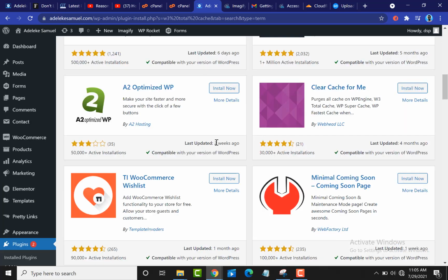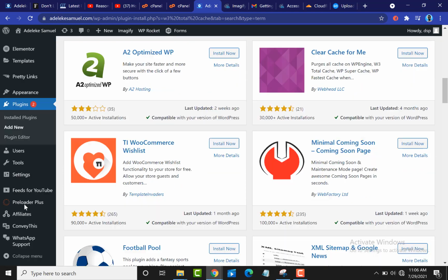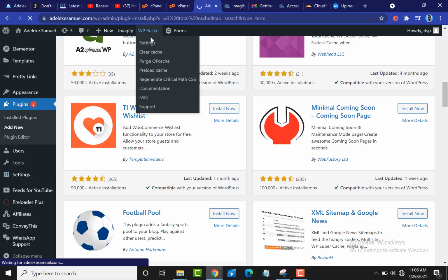Come to this WP Rocket. You can access it from here, or you come to settings and then click on WP Rocket. Let me click on it from here, settings. Let me show you what you can do. Now the sweetest part is this: even after installing and activating this plugin, it will optimize your website automatically. If you now wish, you can add further optimization to it. The plugin is actually awesome.